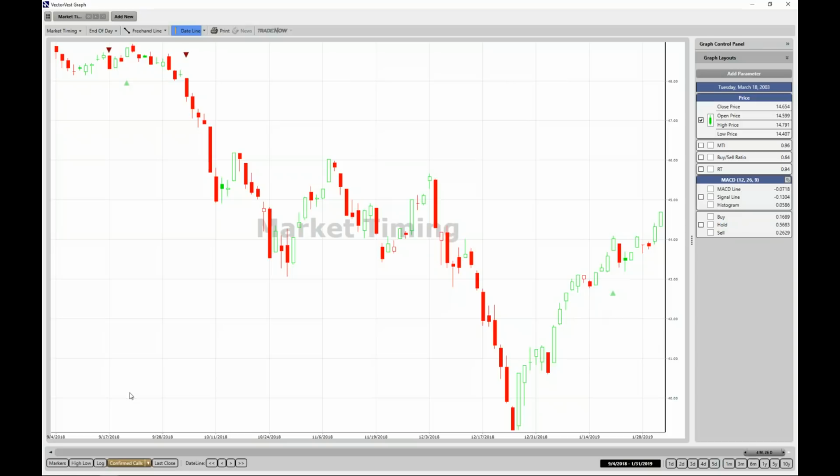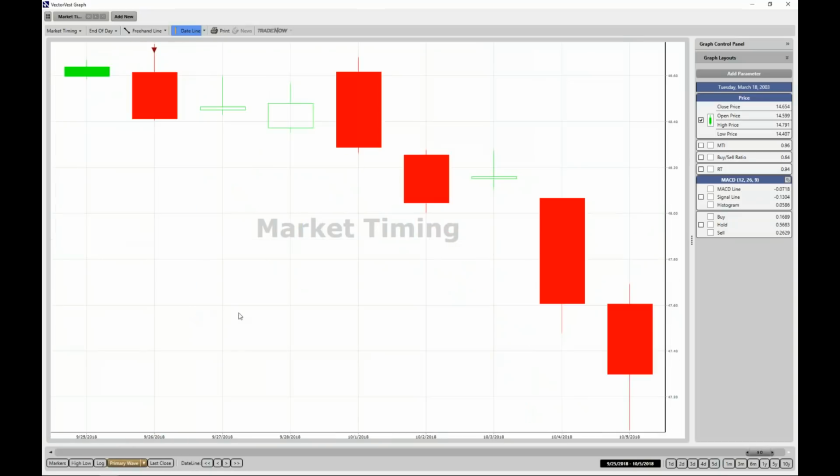Now the portfolio that I was showing you in the beginning, it used, if you recall, primary wave. I don't expect you to remember that, but it did use a primary wave. If you rewind it, you'll see that. And so you get more signals with the primary wave.